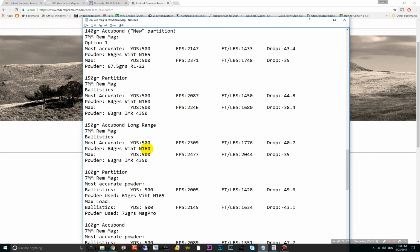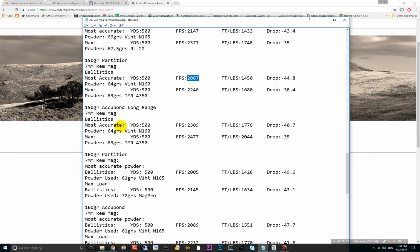Now, out of all of them, I'd pick this guy right here because the AccuBond long range is a really efficient bullet, really sleek design, and you can see by the data here that it performs very well. Here, 2309 feet per second at 500 yards, 1776 foot-pounds of energy, and 40-inch drop. So compare that up here. It's dropped 4 inches less, has 326 foot-pounds of energy more. It's going 200 feet per second more, and that's at most accurate using the same powder.